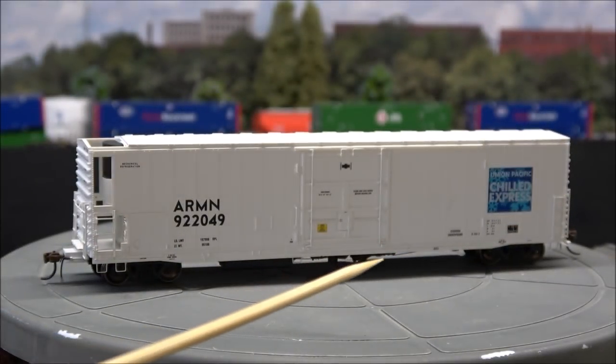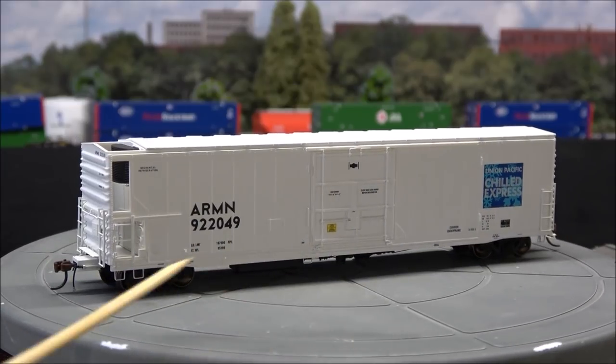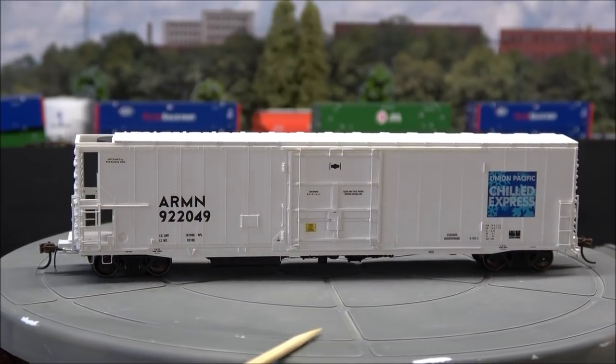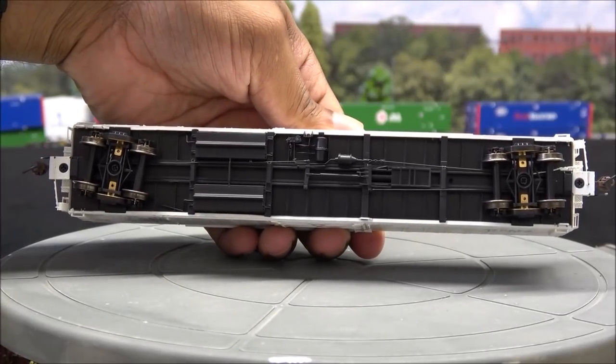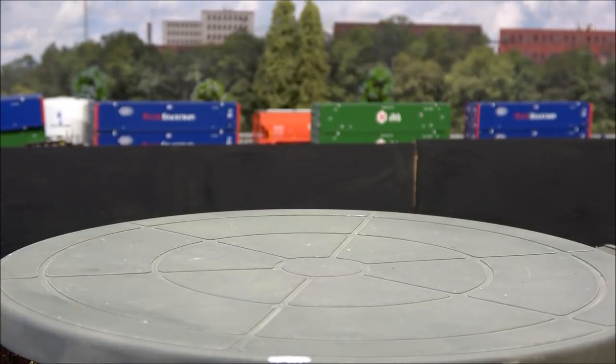So got all these road name, road number specific details that Athearn has gone through while maintaining the details we went over earlier. But love that ARMN Union Pacific Chilled Express. It does tend to be a graffiti magnet in real life, but you have a lot of nice underbody detail and detail that varies, again, based on the type of car.